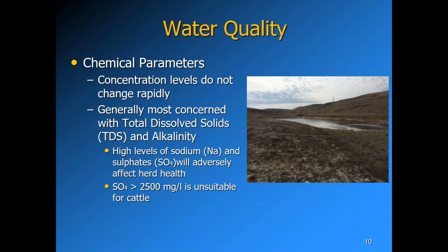I want to mention a little bit about dugouts with high sodium and sulfate levels. You'll often see that if you're in an area where you have a lot of soil salinity, the salt flats, the alkali flats, you're almost always going to see high sulfate levels. Those saline flats are often sodium sulfate, and so the sulfates will often be high.